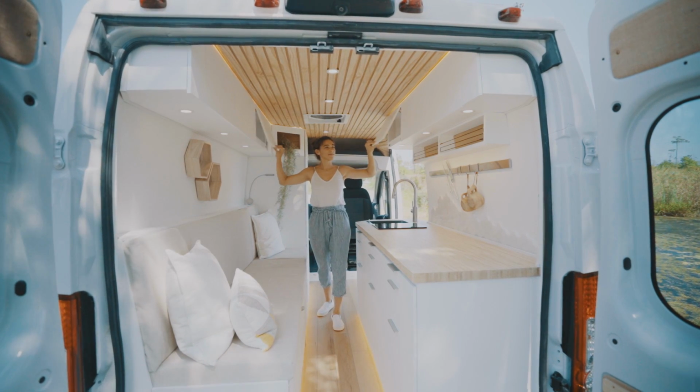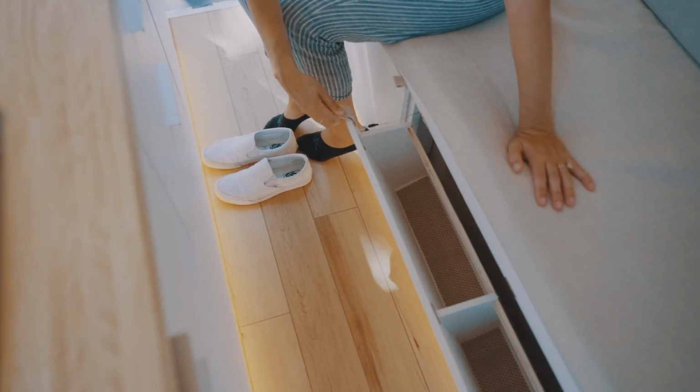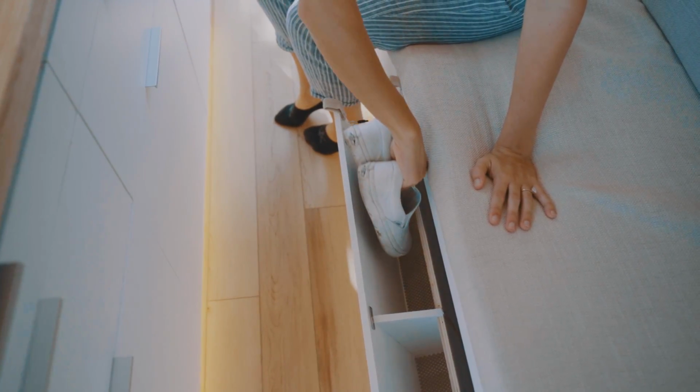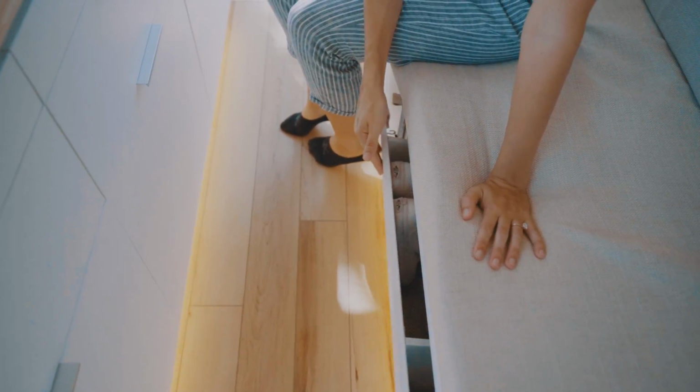Above, there are a total of 6 cabinets. Like all of the cabinets and drawers in the van, these are secured by heavy-duty magnets. These 2 pull-down cubbies run along the length of the portion of seating area that converts to the bed. These are a great place for storing shoes or other items that you'd access quite frequently.